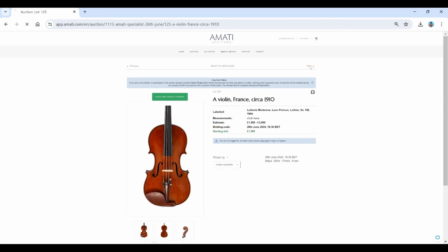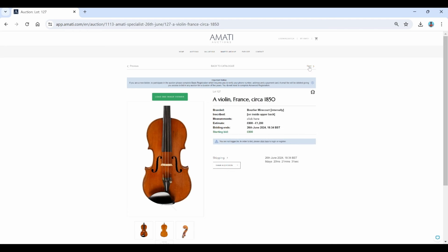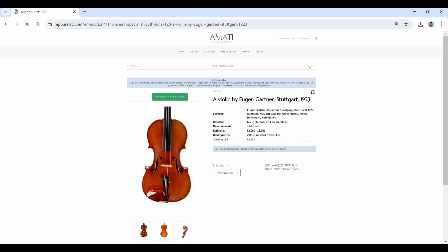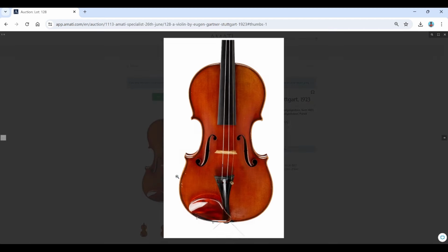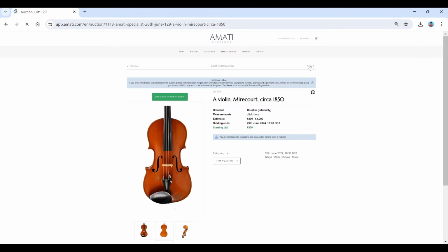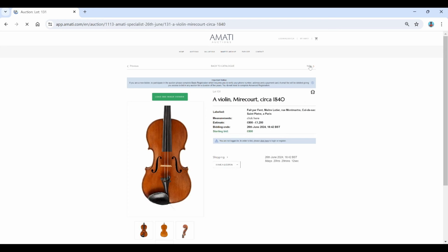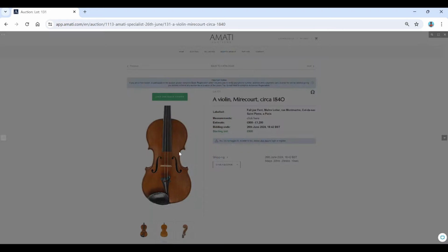Violin, France, circa 1910. Violin by Eric Bruckner. Let's carry on. Violin, France, 1850. Violin by Eugen Gartner, Stuttgart. It's kind of heavy fluting on those F holes for sure. Violin, Miracle, 1850. Violin, probably by K. Vergren, Lubin. Violin, Miracle, 1840.